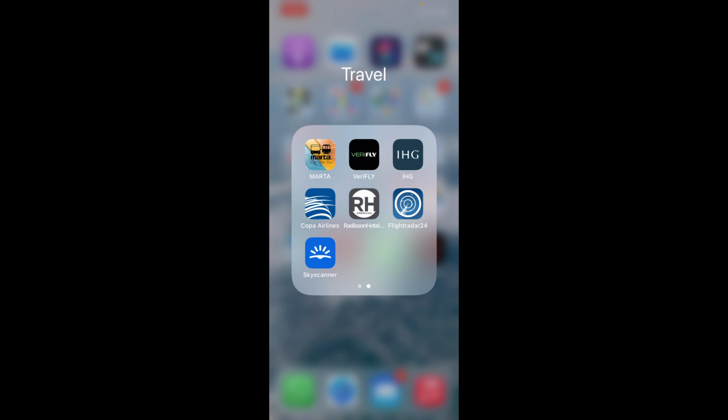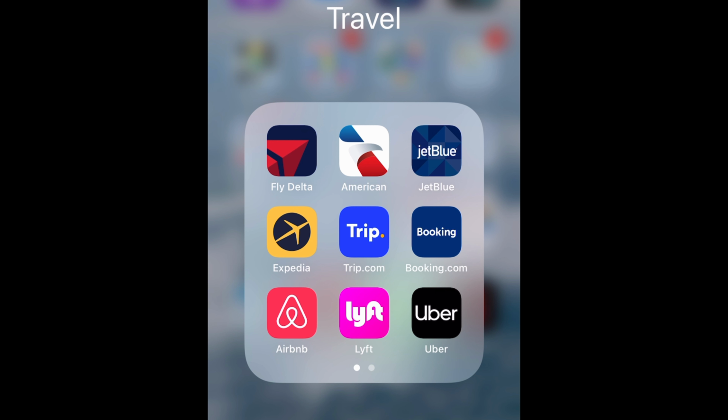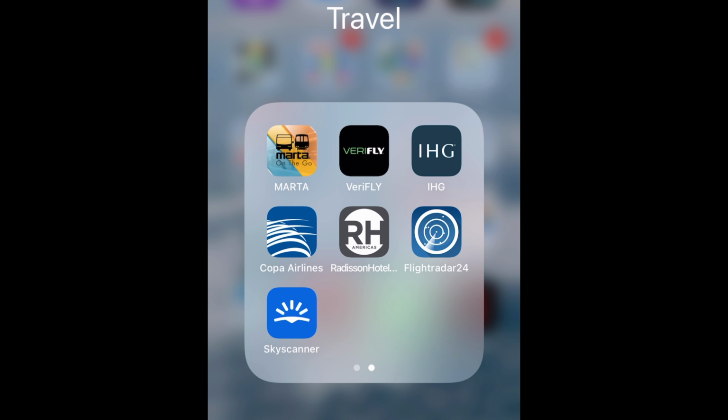Okay. So of all these apps, I would recommend that you get your favorite airline app, Expedia, Trip.com, Booking.com. Get those three. Get Airbnb. Get one of these, Lyft or Uber. You don't have to get both. If you go to America a lot, then you can use both because sometimes one is cheaper than the other, depending on where you are. And on this page, I'd suggest you get Skyscanner to see the cheapest flights to your destination.